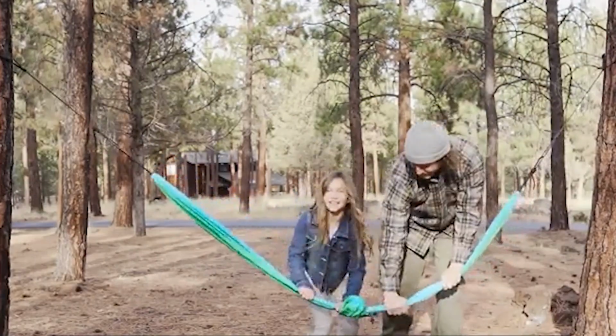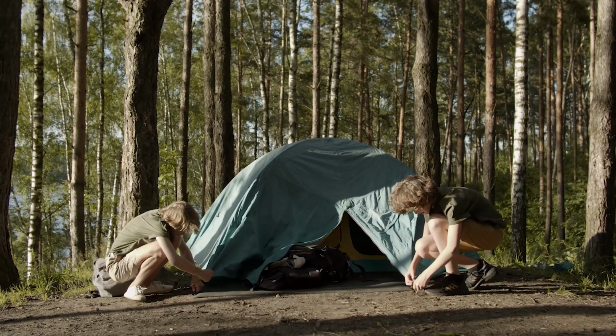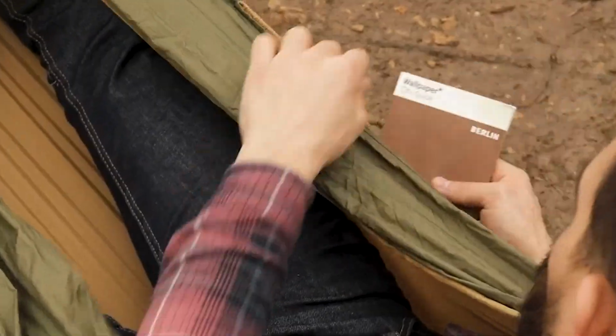Last season, I began experimenting with different camping shelter options. In the past, I had always been a tent camper. Now I'm giving hammocks a try.